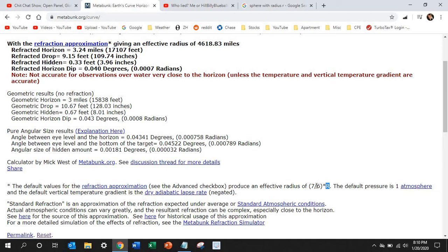And I would say for flat earthers, we have a very, very strong position technically now, and it literally boils down to these two variables where, first of all, the 7 over 6 is made up.